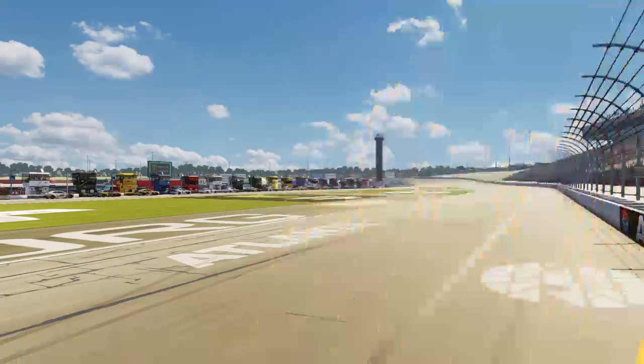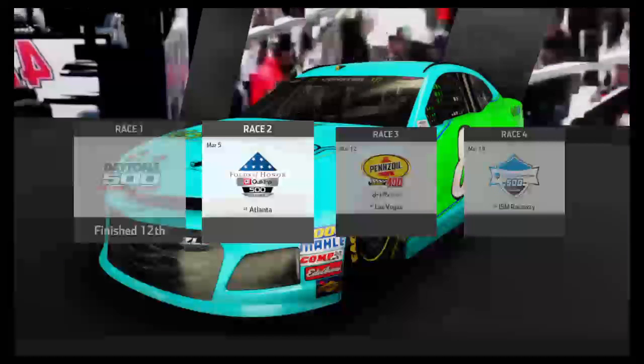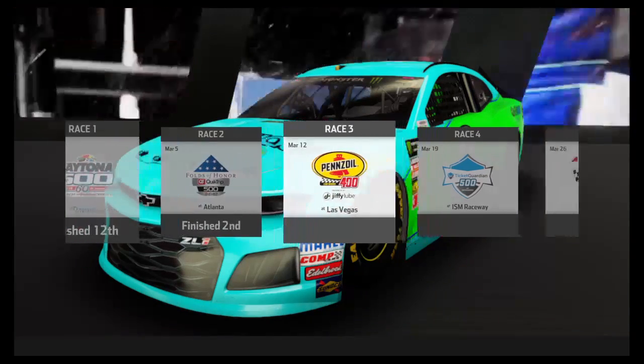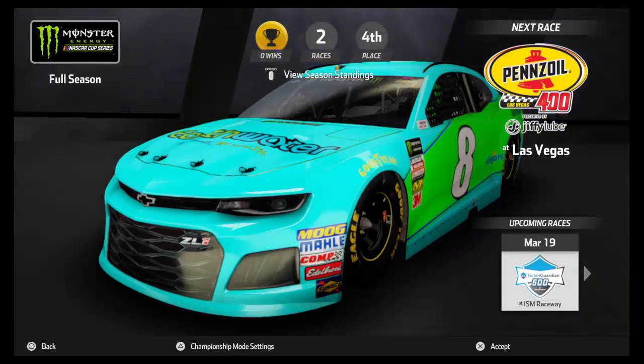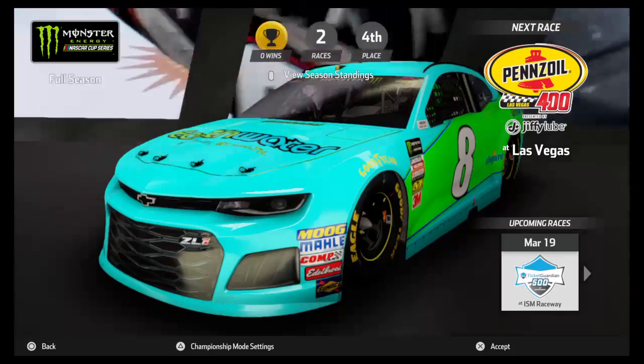We just drove a really nice race, and that was a good race, everyone, and I hope you guys enjoyed this. A little bit of a longer race, but I think it was good. A second place finish is what we wanted. But we're moving on to the Penta 400 in Las Vegas.